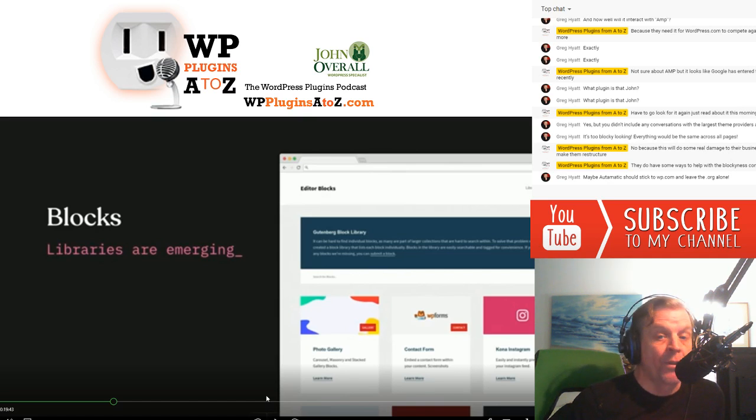Now, of course, one thing about the web, if you've been around as long as many of us have: when I was doing this back in the late 90s and early 2000s in pure HTML, all you had was blocks, and you just had to find ways to arrange blocks so they look cool. And of course, WordPress did that well. This new system is almost like looking backwards on HTML with advanced technology. It's really kind of a mishmash of it. And maybe Automattic should stick to WP.com and leave the .org alone.